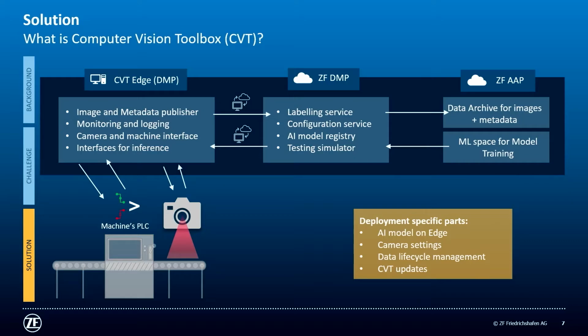We can't say, okay, now all of the software will be updated on Sunday at 12, because it may collide with the production, and we have to make sure that there are no downtimes in the production due to software updates. So this is also a challenging aspect of the whole solution, because it's rather complex.